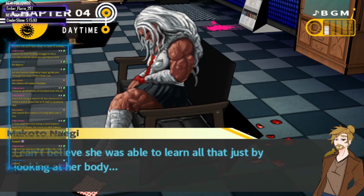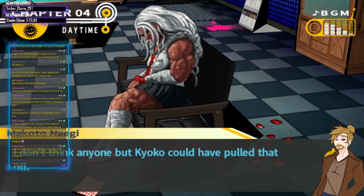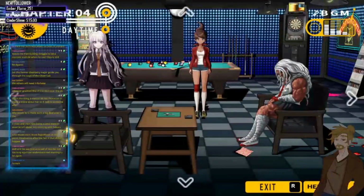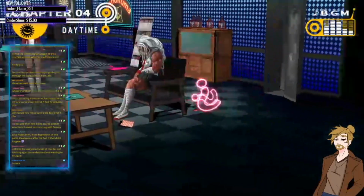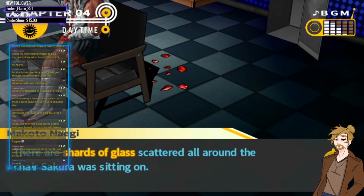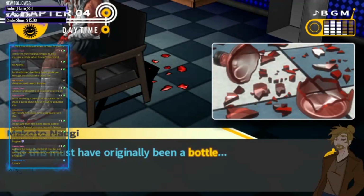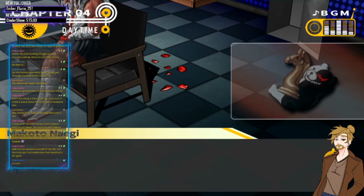I can't believe she was able to learn all that just by looking at the body. I don't think anyone but Kyoko could have pulled that off. Alright, she said to check out the bottle again. Glass scattered around the chair Sakura was sitting on. Glass is all red. It's on the top of the bottom sections of the bottle, right?